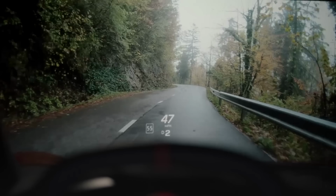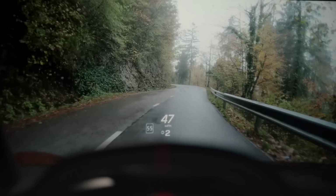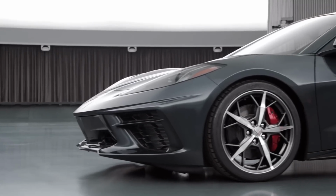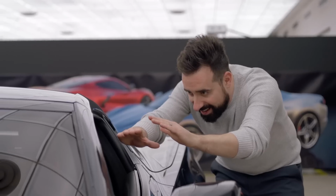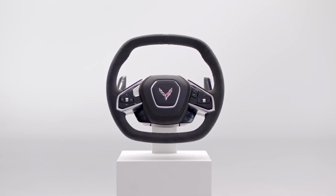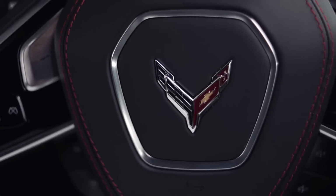A quick video that you were just shown gave a very basic layout, but you can be assured that there's a lot of customizable components to the heads-up display. I would say that the best value comes from the navigation integration and the helpfulness if you are tracking the vehicle. The next extra you get is power lumbar and wing adjustment.